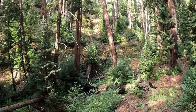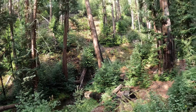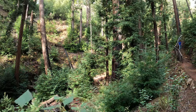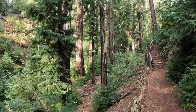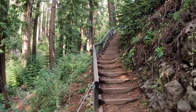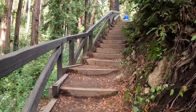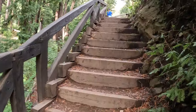All right, so check out that gully down there, guys. I don't know if you guys can hear the water. You might be able to hear me pant a little bit here. We're gonna walk up some stairs. Like I said, I'm getting my workout in. And me, I'm kind of dumb. I try to rush it and it kicks my butt.